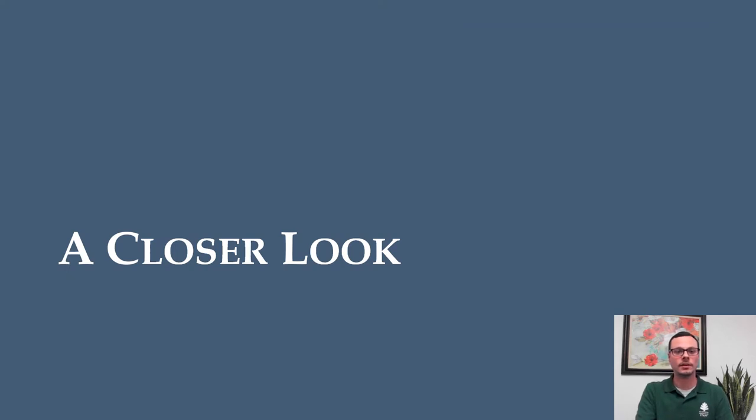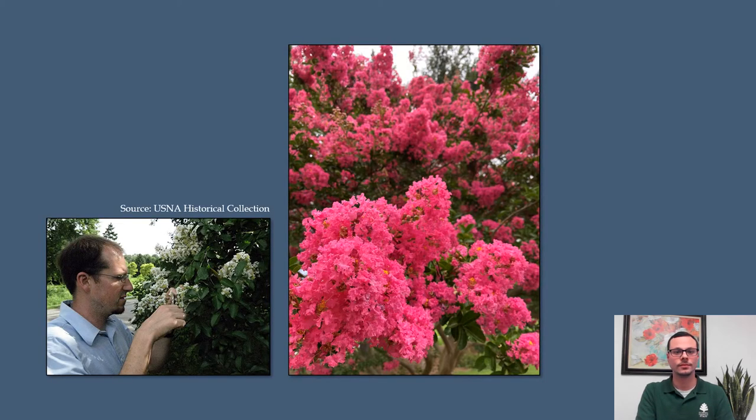Now I'd like to delve a little deeper into some of the more interesting assets of our collections. Many of you are probably familiar with the crepe myrtle. You might even have one or two growing in your yard. What you might not know, though, is that 1 in 3 crepe myrtles in the nursery trade were developed at and released by the National Arboretum. The herbarium still maintains an extensive collection of these important ornamental plant vouchers.